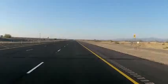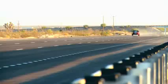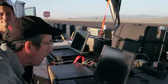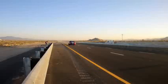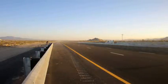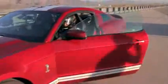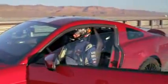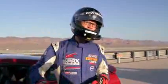'92, '93, '94, '95. '96.06. I think that's about all. That's all we're going to get. You think? Yep. Okay. At this point, I think it's a matter of just either a longer straightaway or lower elevation.